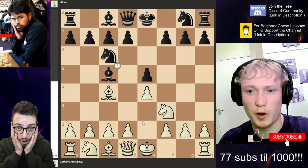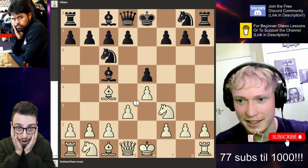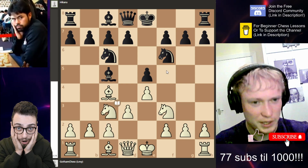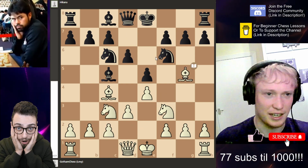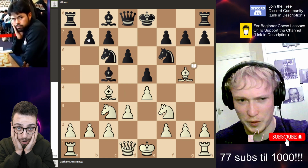We got a Gioco Pianissimo, I believe. The Italian four knights canal variation. So this was all very normal, getting out the opening. Levy and Hikaru just blitzing out some theory. And then this is the first punch that was thrown, guys.